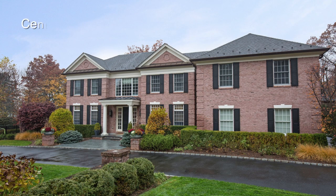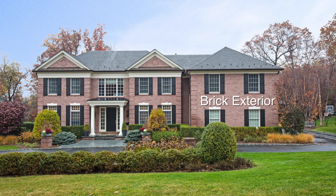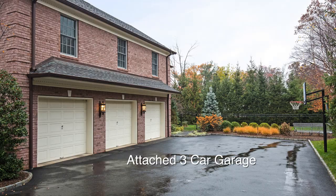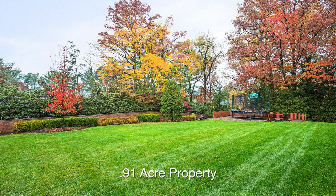Conveniences include central air conditioning, forced air heating, built-in stereo system, brick exterior, covered front portico, bluestone front walkway, paved circular driveway with Belgian block curbs and additional parking, beautiful attached three-car garage, patio overlooking a deep private backyard, professionally landscaped property. The lot sits on a near full acre at 0.91 acres.